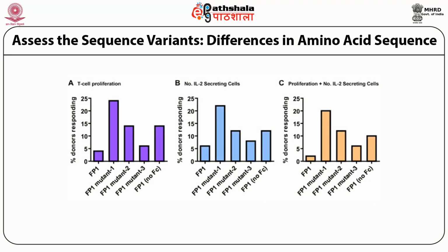To assess these molecules, we need to assess the sequence variants of these biomolecules. During the early development of monoclonal antibodies, you have to produce different sequences and see whether the sequence variants are better for T cell proliferation, IL-2 secretion, and proliferation plus IL-2 secreting cells.